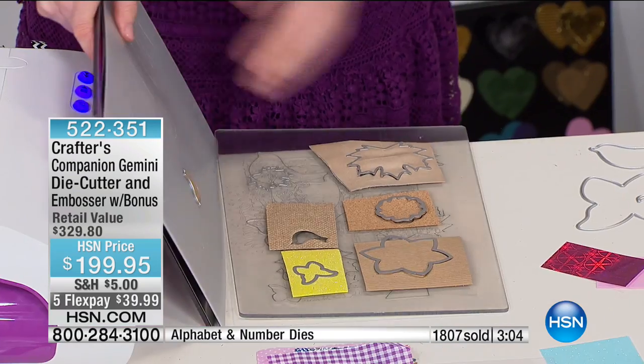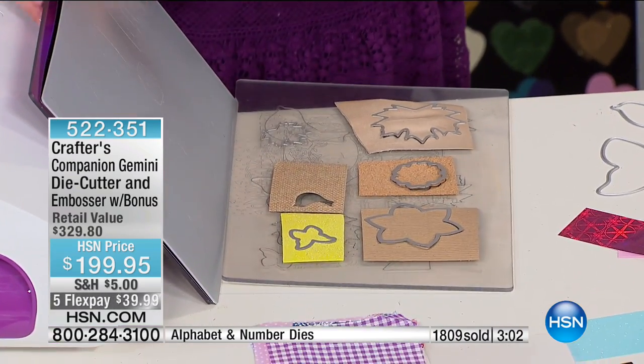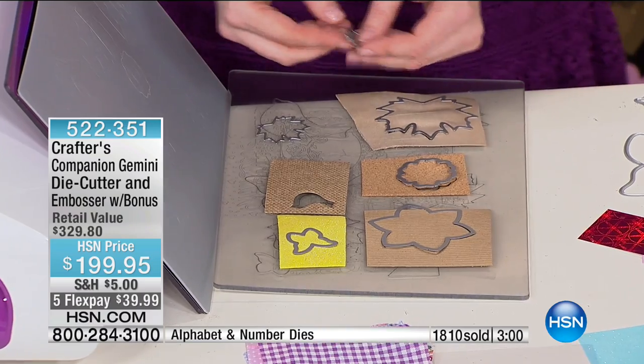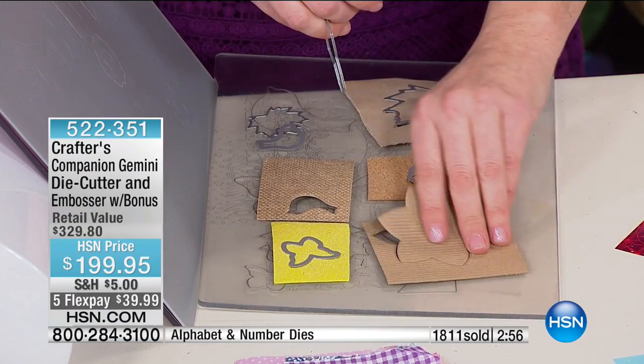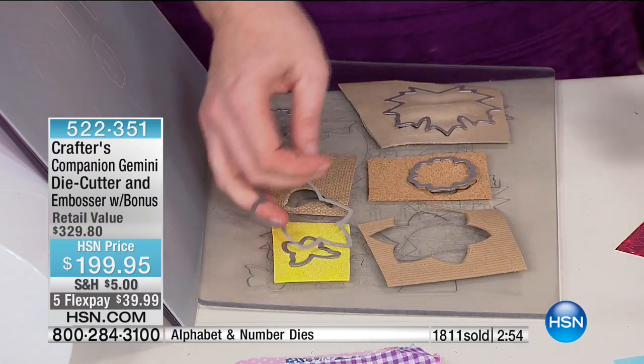Sarah Davies' dad is an engineer and he's the one who engineered this because Sarah was finding, look, we've got such intricate dies, die cutting machines are having a hard time cutting them out. Right. We need something with enough power.